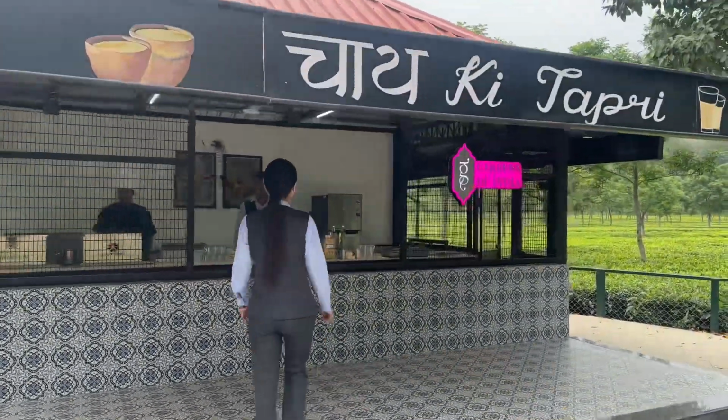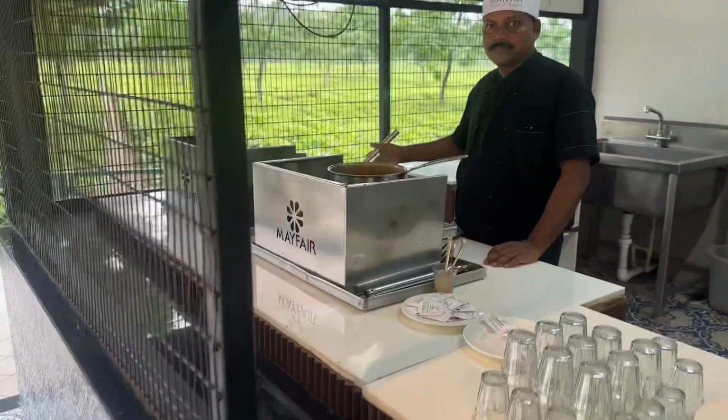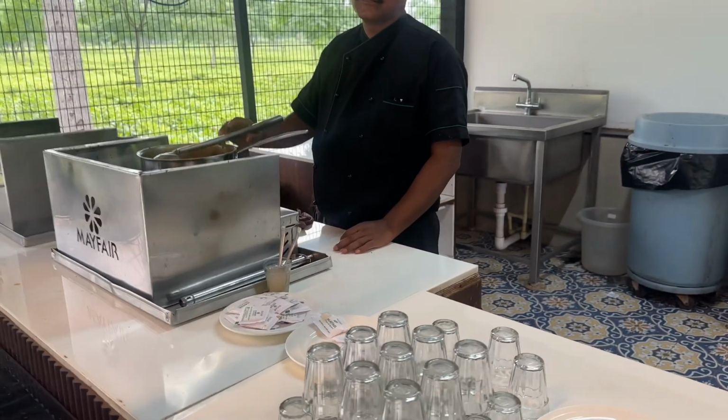So in the tea garden, which is in the middle of the premises, you have a tea garden called Mayfair. And you can come and relax and have a cup of tea from the plantation that grows the tea itself here. Let's have a look. Yes, I would like to try it. Masala tea? Yes, masala tea.